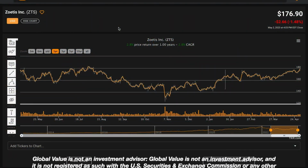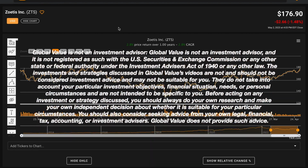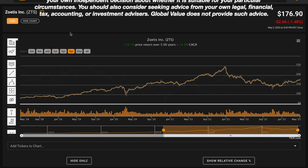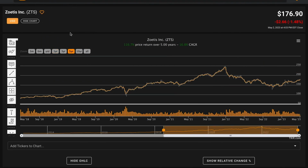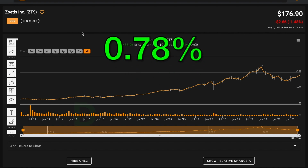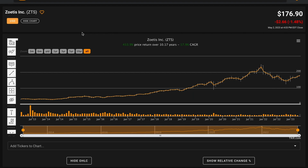Right now, Zoetis trades for $176.90 per share. In the last year, their stock price is up 2.8%. This is outperforming the S&P 500. In the last 5 years, Zoetis is compounding at just under 17% annually. Going back to Zoetis' time as a public business, in the past 10 years, the company has compounded at about 18% annually. Zoetis also pays a dividend. Right now, Zoetis has a 0.78% dividend yield.